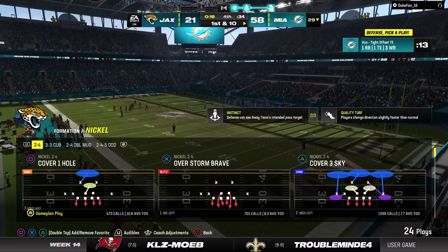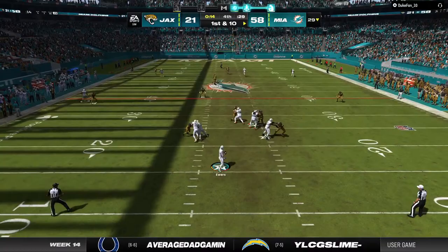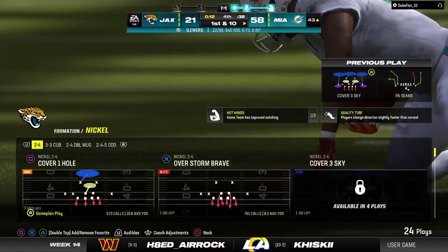The Dolphins at the line ready for their next drive. And it would seem as if their three-game winning streak is about to go to four, but still a little work to do as they start first and 10. To the sideline, and that is a heck of a catch as he was able to get both feet in. A very solid gain of 27.